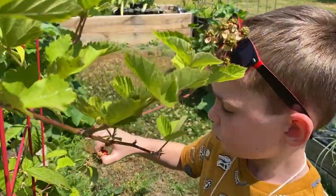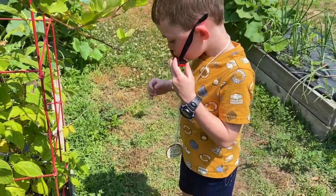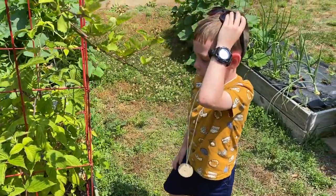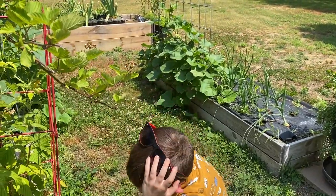You're pulling... Hold on, let go. You have to, oh! Mom. It's okay, you can get it. Can I eat it? Sure, brush it off. Okay, brush it off. All right, gentle with it though, you don't want to smush it. Are you gonna eat it?